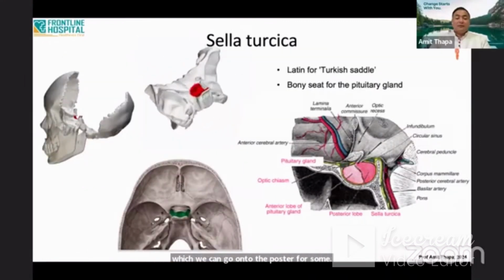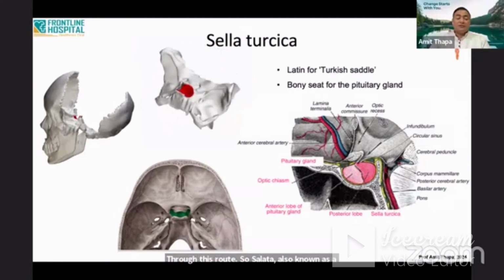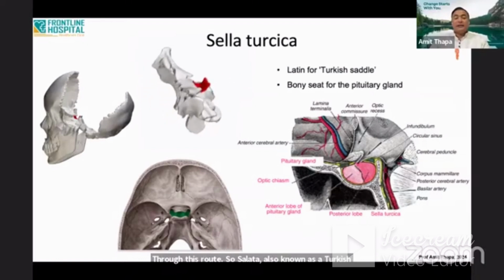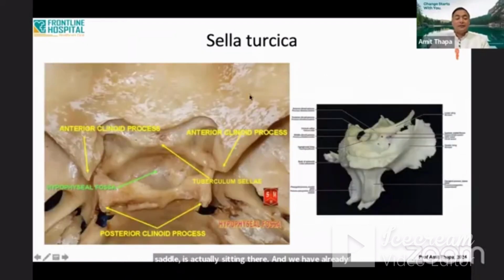So Sella Turcica, also known as the Turkish saddle, is actually sitting there, and we have already discussed the anatomical landmarks of the Sella Turcica. So just to recapitulate, it is the tuberculum sella in the front, then the hypophyseal fossa, and then the dorsum sella, and it is bounded by the posterior clinoid process. There is also a thing known as the middle clinoid process. One should be aware of this variation.